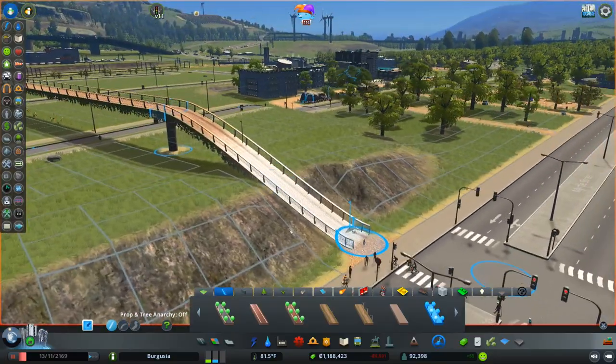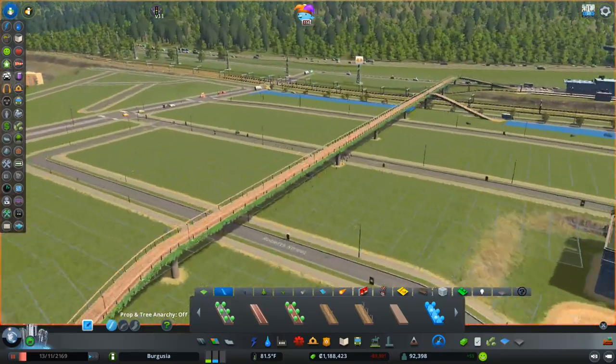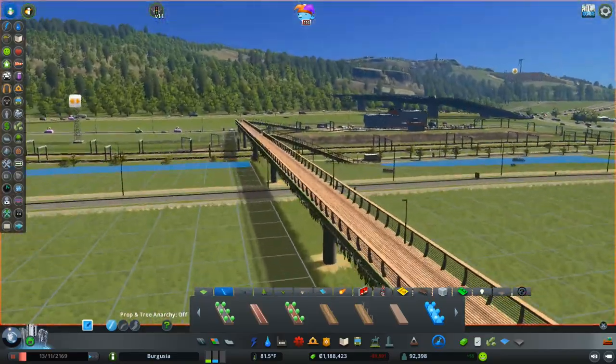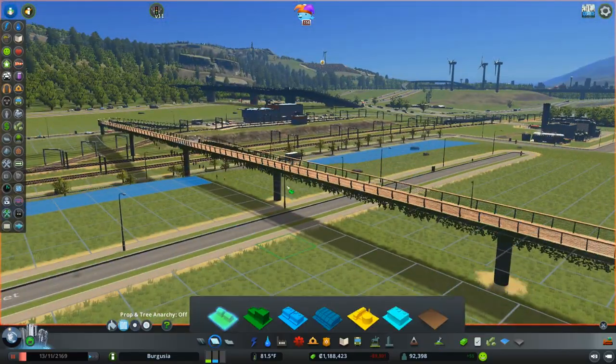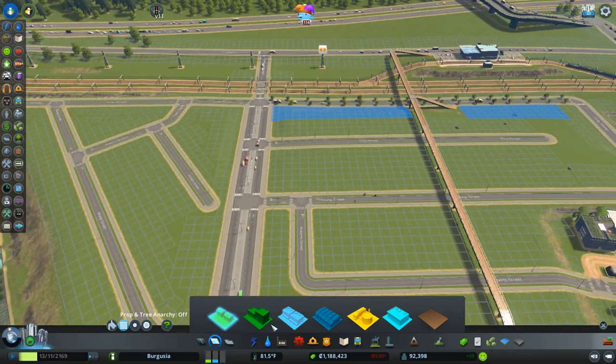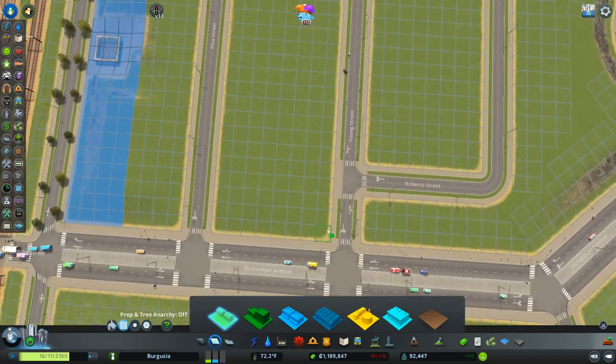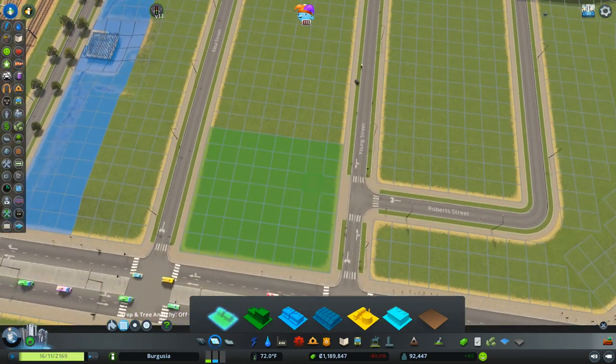Yeah, that should be okay. We can put some nice rocks around this entrance so the slope isn't too harsh. But it'll be kind of interesting to see an elevated path running through a suburb. It's a very different design, I'll give it that. Okay, let's begin to get some suburbs in here, and then we'll begin to move towards the detail and end of the episode.